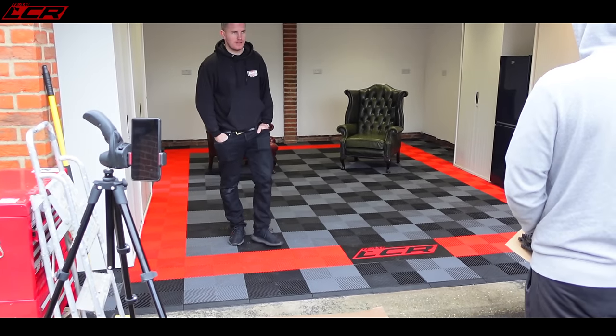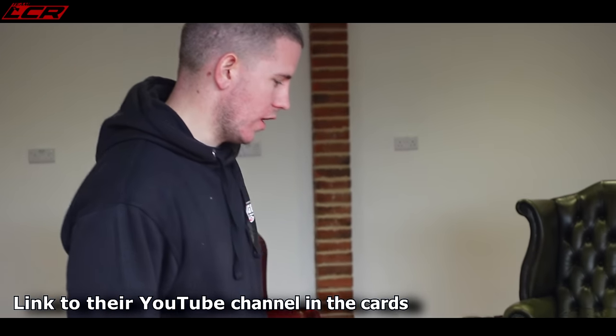Absolutely amazing. Here we've used our black and dark grey vented tiles with the red border and the custom logo to finish it off.